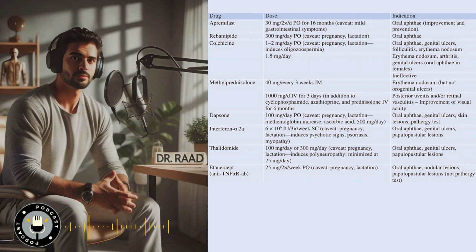Rebamipide, dose 300 milligrams per day PO. Used for oral aphthous ulcers with a caveat for pregnancy and lactation. Methylprednisolone. Options: 40 milligrams IM every 3 weeks for erythema nodosum, or 1,000 milligrams per day IV for 3 days, in combination with cyclophosphamide, azathioprine, and prednisolone IV for 6 months for posterior uveitis and retinal vasculitis.